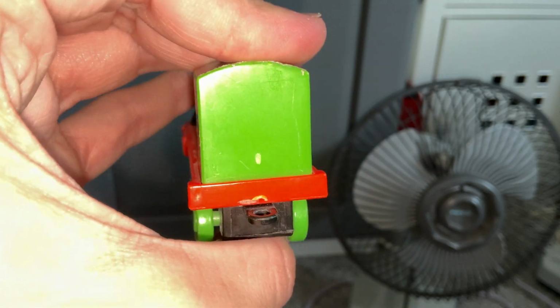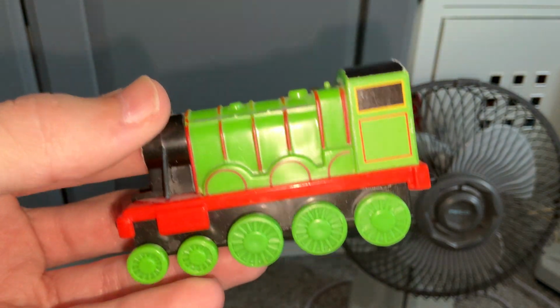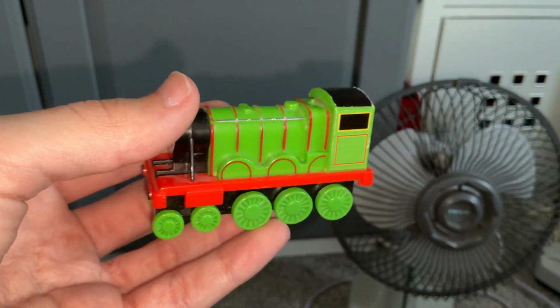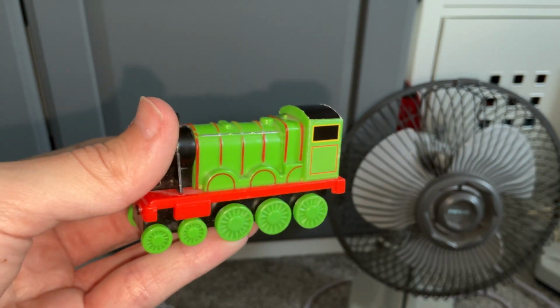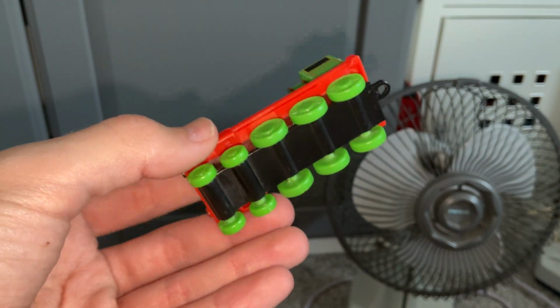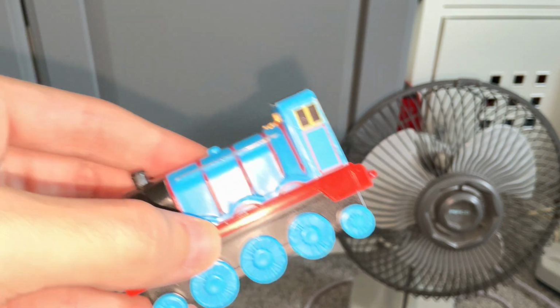They haven't even got any cab detail. They don't even have any cab details. The tenders for them, at least they got the right shaped tenders. So what I did with my Adventure Henry, because I don't like the tenders on my Adventure Henry, I always put the tender from my Adventure Sainsbury. I used this tender from this knockoff because the Adventure Sainsbury is actually quite a nice model, even though it's Take N Play design.